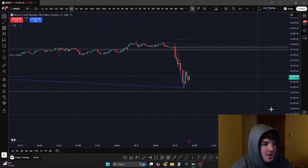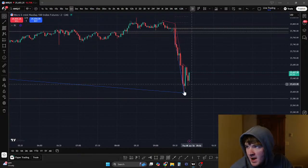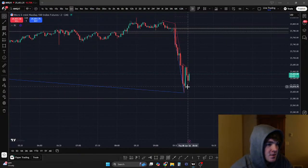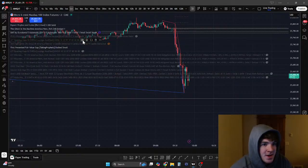Yeah, we do have this pin bar here, guys. So this is interesting. As BLJ said, we do have this pin bar. This is maybe off a New Day Opening Gap.